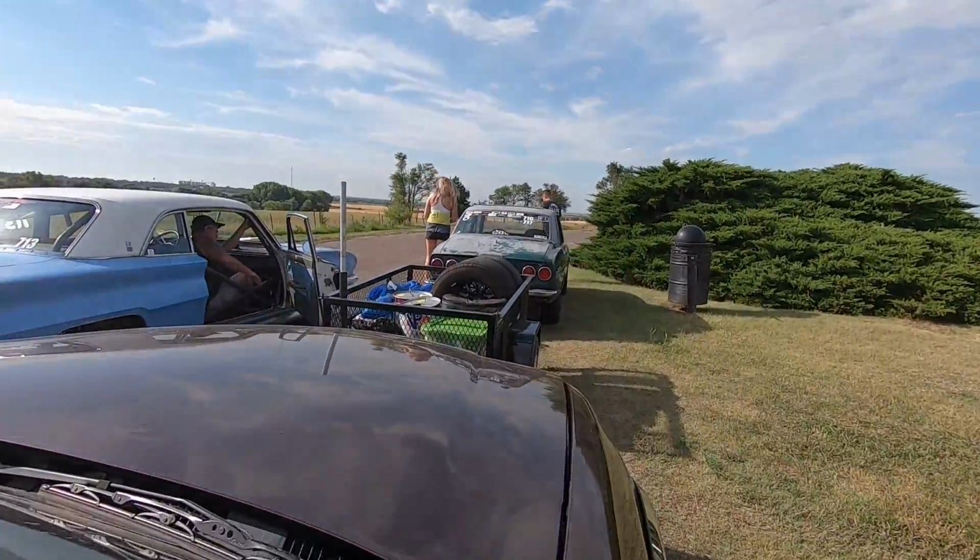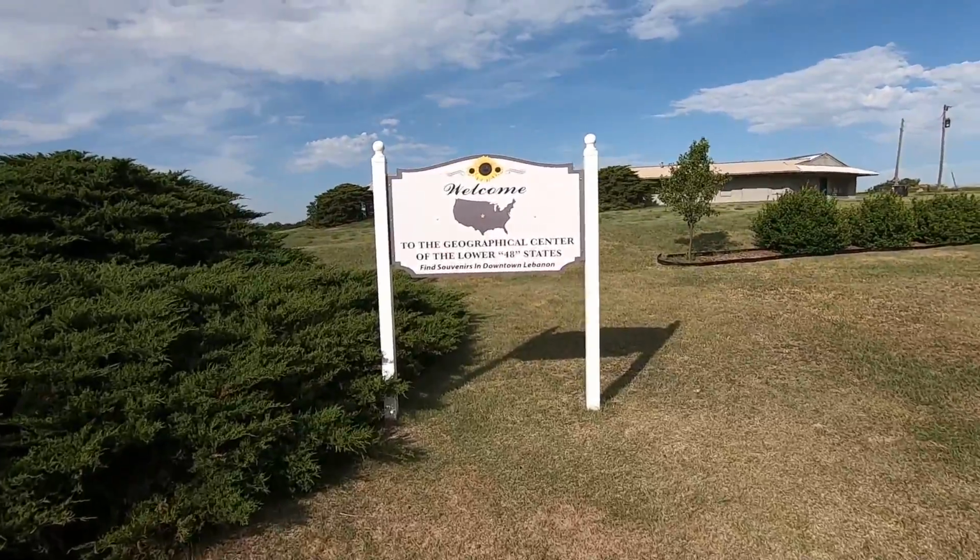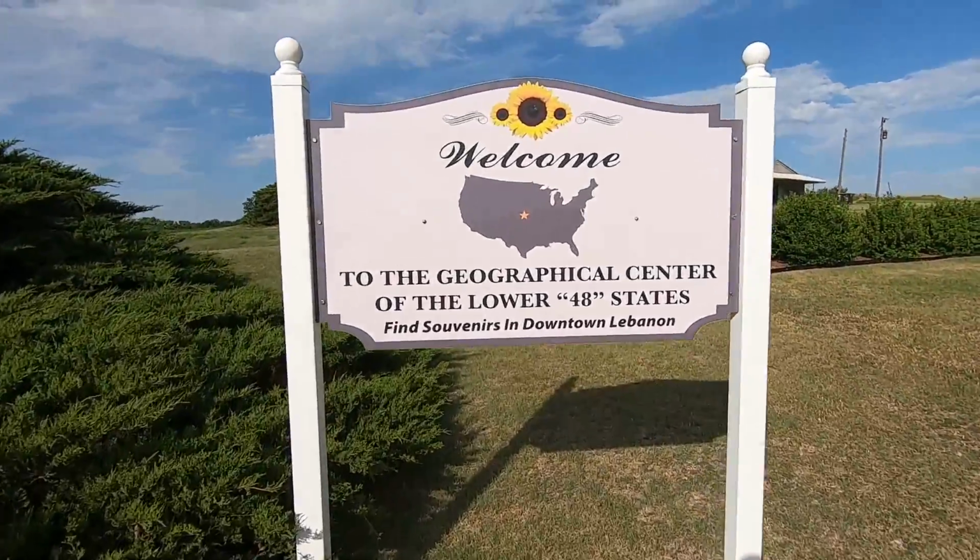Checkpoint 1 for the day. Geographical center of the lower 48 states. Very anticlimactic, but apparently we're right in the middle of the United States, which is thrilling to say the least. Get a picture and head out.